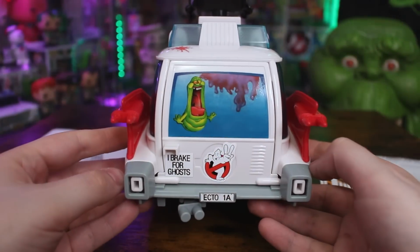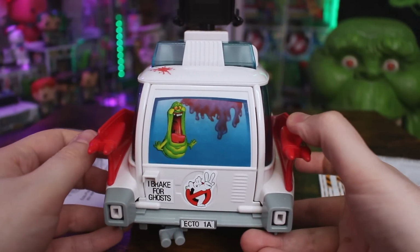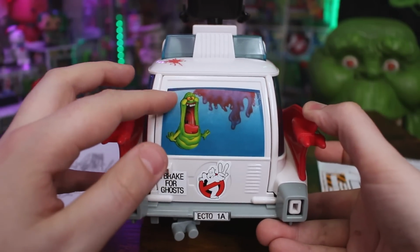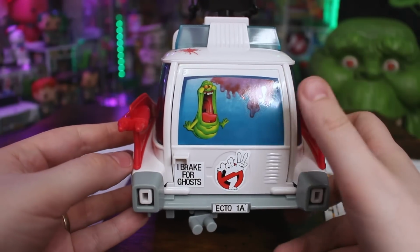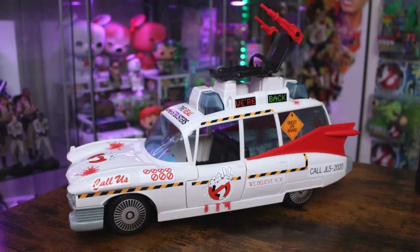I also very carefully placed this slime sticker to match up as best as I could with this back window sticker. Once again, being that the window sticker doesn't really affix to where it should, that took me a little while to make sure everything was just right and looked good. And I do think the finished product here on the back end does look good.